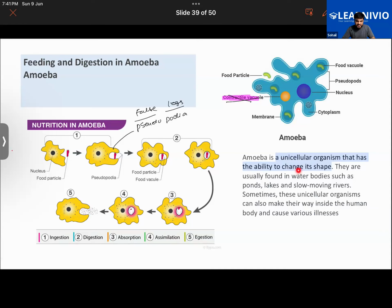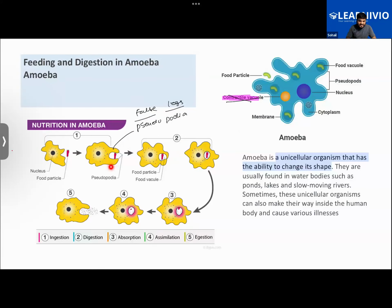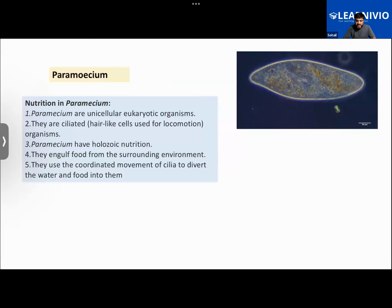So it's a unicellular organism that has the ability to change its shape. They are usually found in water bodies like ponds, lakes, and slow-moving rivers. Sometimes these unicellular organisms can go into the human body also and can cause various illness. Okay, now the special thing about the amoeba is that they make temporary leg-like structures called pseudopods or pseudopodia. Okay, now, so hope you guys are getting it.